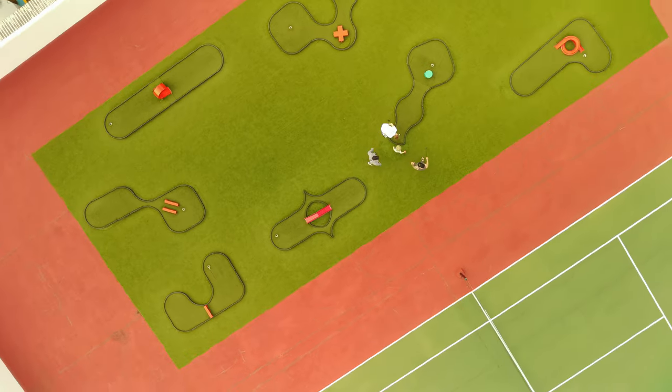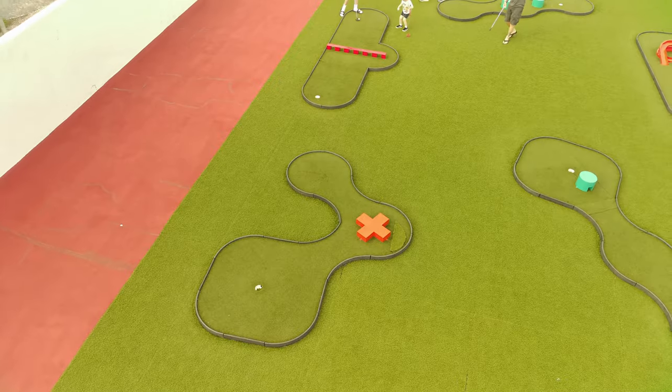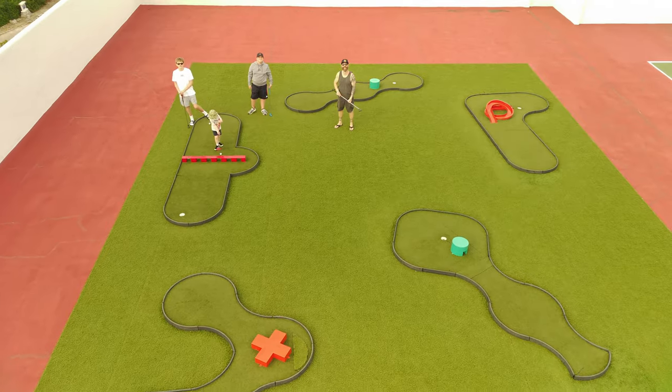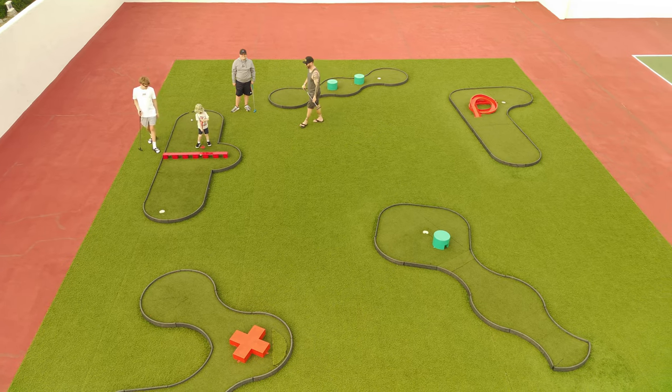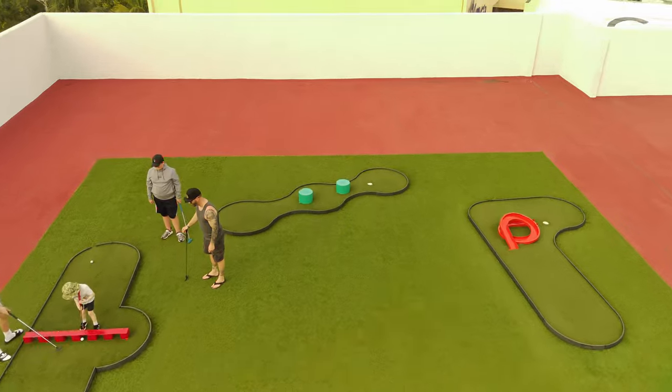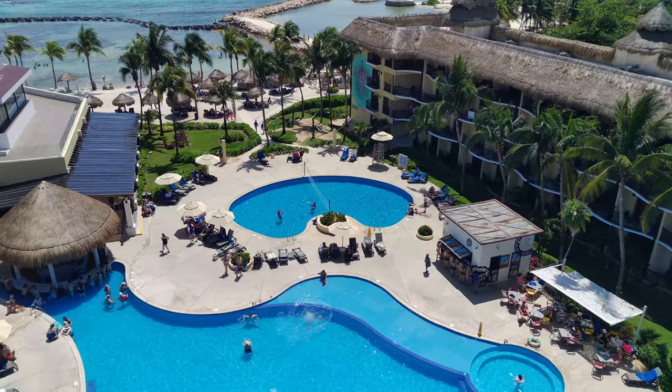Now, if you have kids that like mini golf, don't miss this one. This is the rooftop mini golf course here. What's up, dudes? What's up? Got a shout out from those dudes, and they were having a good time. So we didn't do it, but it looks awesome. Who doesn't like mini golf on a rooftop?